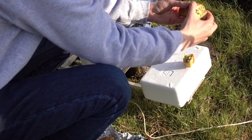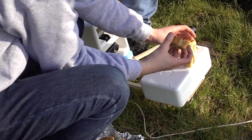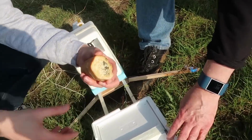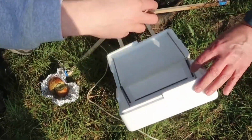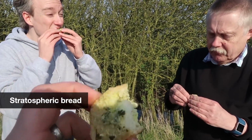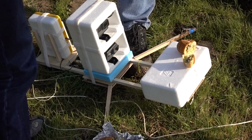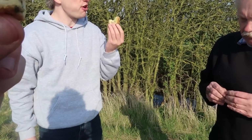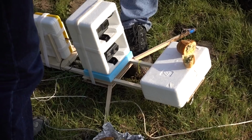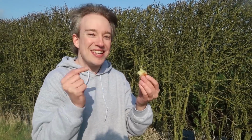Is it cold? It's not that much. Oh, no, that tore completely differently. So that one ripped. That one went whoosh. This one went click. It's definitely got an icy middle. Wow. I mean, that has been frozen. That's been frozen in the stratosphere. You sort of see the colour of the middle, it's all whiter, isn't it? This went to the stratosphere and I'm eating it.